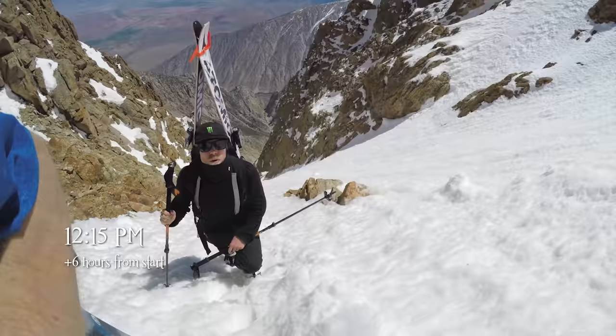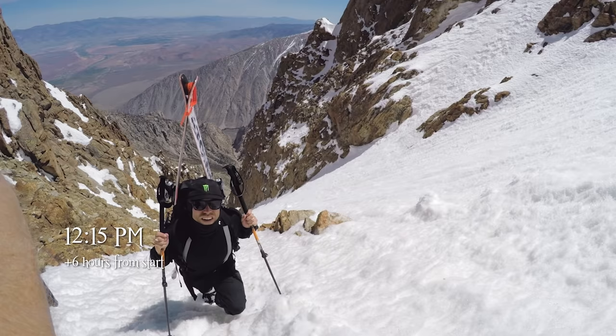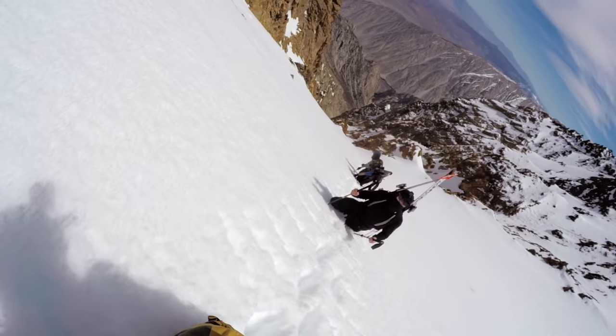How we feeling? Oh, man. I'm pushing it now, digging deep. You can definitely notice the air quality as we're getting higher and getting more tired. Whole body's aching from head to toe. I think we said three or four times that we thought we had an hour left. It just kept going. We're so close. You got this.